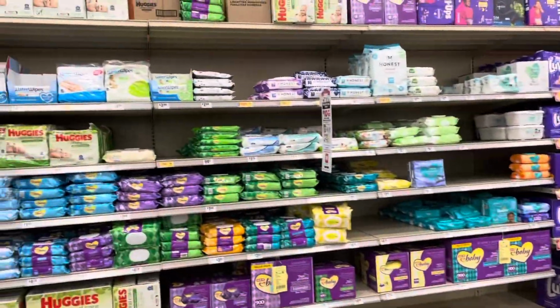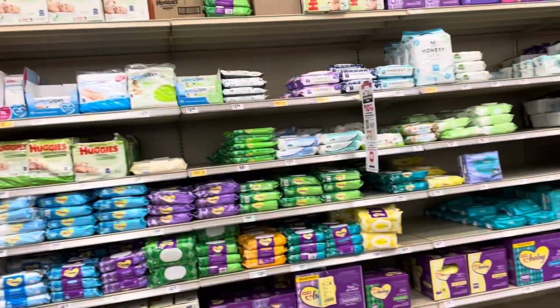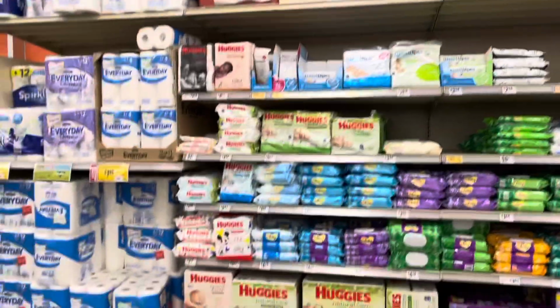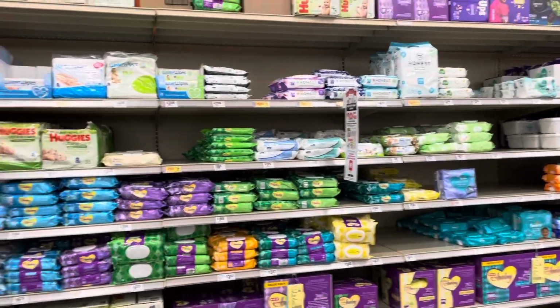Okay, this is another thing that you should not overlook. Well, we all know the toilet paper discussion, we're not even gonna go there. But wet wipes. These are huge. Baby wipes, wet wipes, man, they will help you in so many different situations.